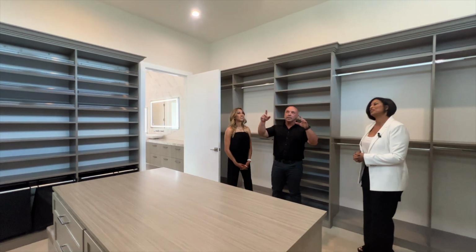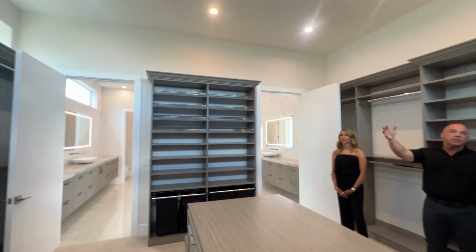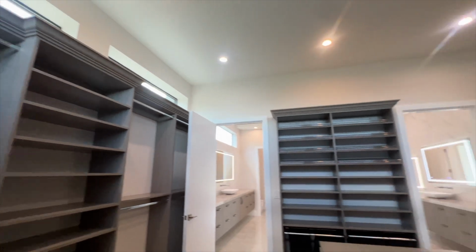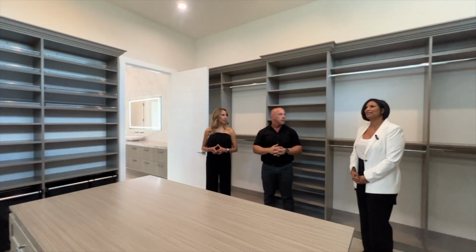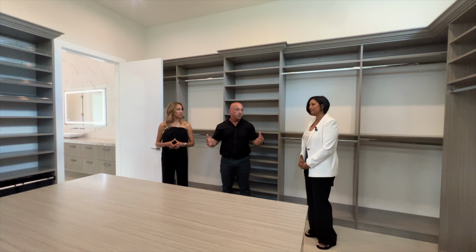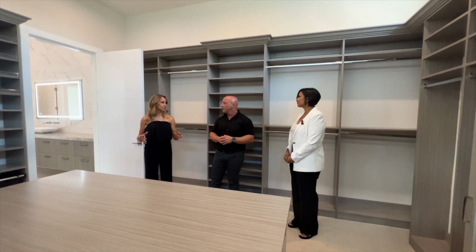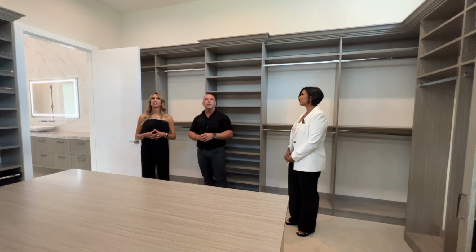And I always like this too. I love when they put the picture windows in that bring in the natural light. I think that's really important, especially in a closet, right? I mean, you want to see. And especially a closet this large. To me, I think you're going to spend some time in here. You don't want a dark closet. Very well lit.